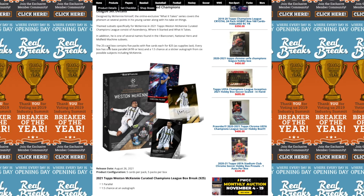So 25 cards total in the box. You get 5 packs with each pack having 5 cards, and it was sold for $25 on Topps. I actually grabbed 2 boxes, but I'm going to keep one aside and we're just going to crack one open today. Usually that's how I do it, because I like to hold one and rip one. I think it's a good way to do it.